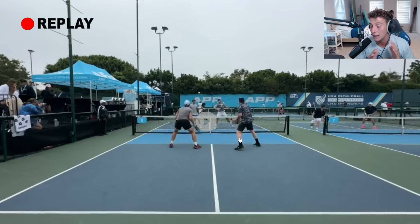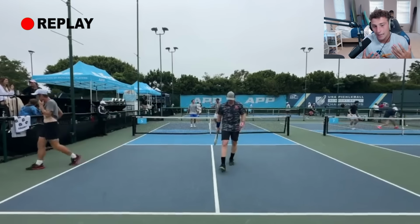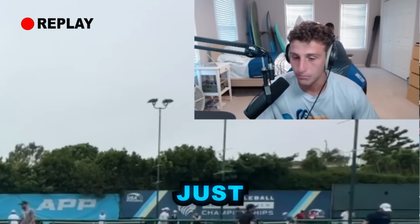I think we just made a massive comeback. We're at 10-10. The moment got too big. Kyle expected to win the ball on the previous point. Rob here got it back. Oh God, Kyle's out of position because the moment got too big. That's what I think happened there. I did the same thing earlier. That should have been our point. Just moment got too big.